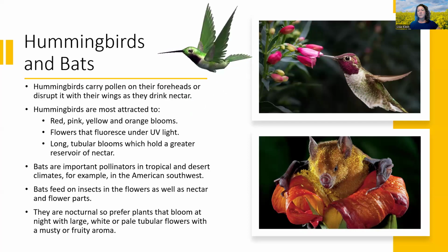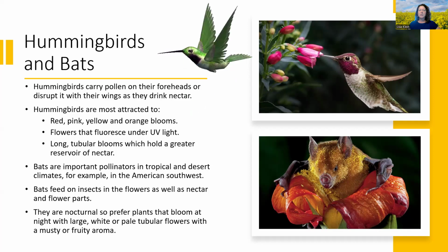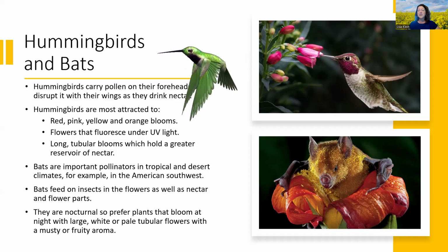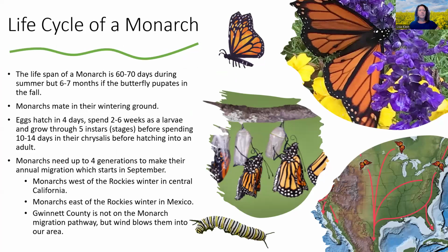We don't really have any of those here in Georgia, but out in the American Southwest, we do. And they prefer plants that bloom at night because obviously that's when they are active and alert and flying around. Nobody wants to see a bat in the middle of the day. We all think about rabies. So they're going to be out and about at night feeding and pollinating.